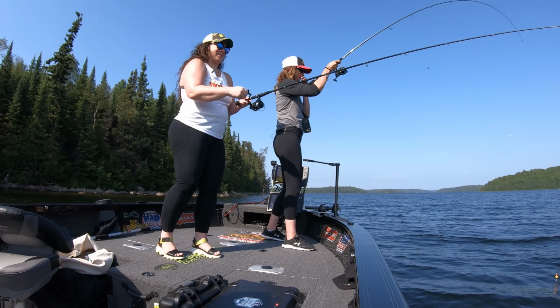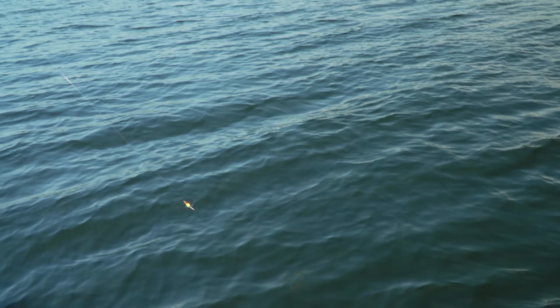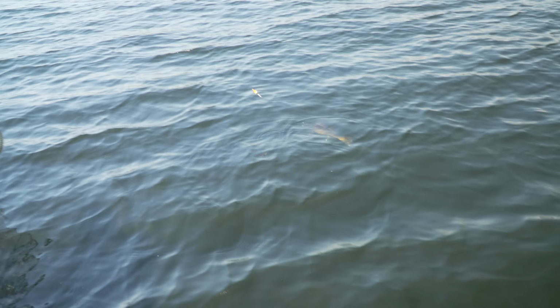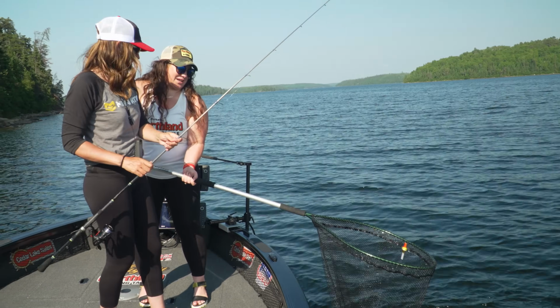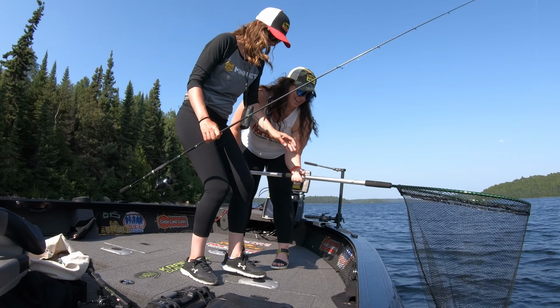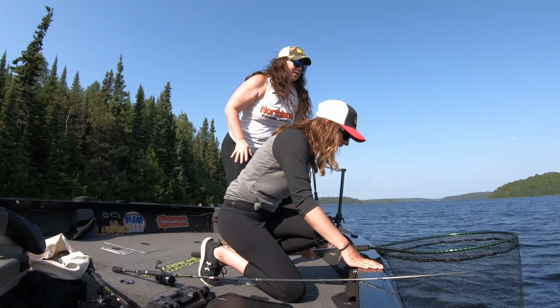I think this is going to be a little bit of a battle. Oh, I saw him already. Oh, pulling some drag. I can see his body already. There are a lot of head shakes here. Oh yeah, that's a nice one already. There we go. Did he just, like, bass style jump into the net? Yeah, I thought I poked him in the belly at first. He did some acrobatic moves there. Awesome.